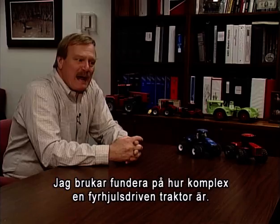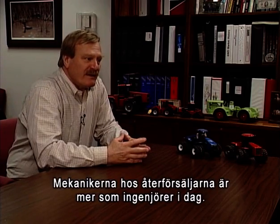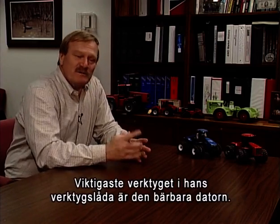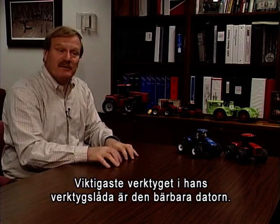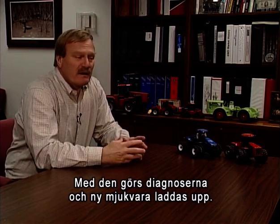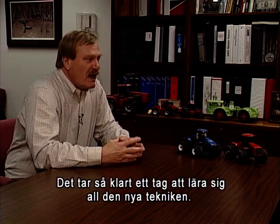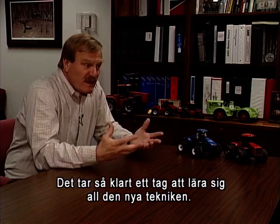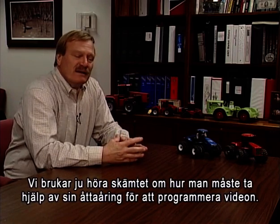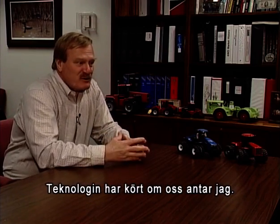I make a comment and observation on the complexity of a four-wheel drive tractor. I think of the mechanic in the dealership, and he's really a technician, and the most important tool in his toolbox is his laptop computer, because that's how he diagnoses and loads software upgrades and things like that. So certainly there's a learning curve, because it's a lot of technology, and you always hear the joke about people saying, I need to program my VCR, so I have to have my 8-year-old kid come over and do it for me, because the technology has passed us by, I guess.